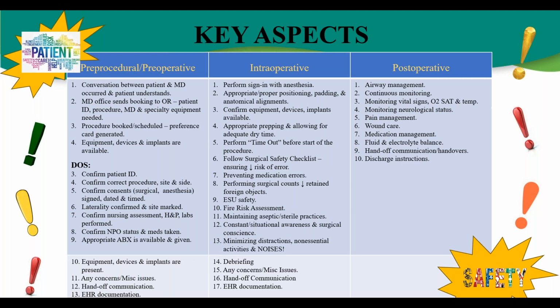Anyway, it's amazing what we do, and don't forget, it continues. All your safety checks and timeouts, preventing med errors, performing your counts, ESU safety, fire risk. All of this transcribes into post-op, and then they do their thing with pain management, fluid loss or no loss, making sure there's wound care, airway management. That's a lot, and that's per patient. When I put it together, I had fatigue because I wrote it all. You don't really realize that you're doing it, even though we do this every day. There's so much behind it. It's really, really a lot.